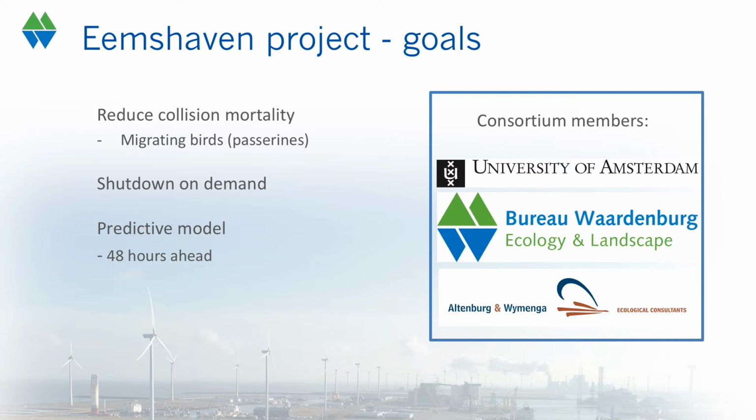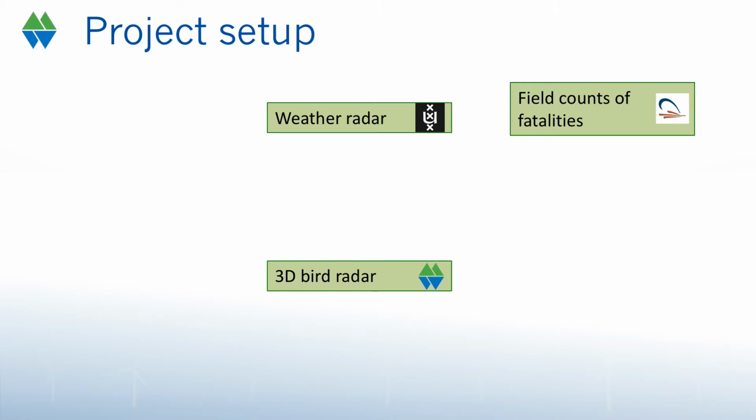The research consortium consists of 3 parties: Bureau Waardenburg, the University of Amsterdam, and another Dutch ecological consultancy called Altenburg and Wiemega. The project covered 2 migration seasons, autumn 2018 and spring 2019. In these 2 migration seasons, Bureau Waardenburg measured local patterns in bird migration with a novel 3D bird radar in the Eemshaven. The University of Amsterdam worked with the data of the weather radar at the island of Borkum in Germany, approximately 15 kilometers north of the Eemshaven. Altenburg and Wiemega performed collision victim searches under 20 to 30 wind turbines in the Eemshaven in the period that migration patterns were measured by radar.